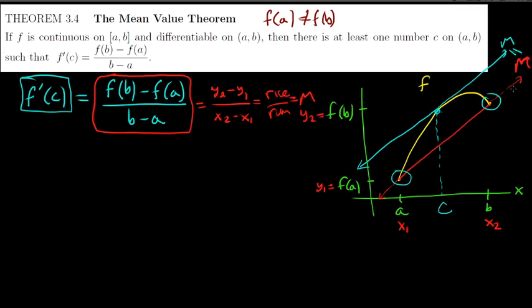In other words, the slope of the red line has to be the same as the slope of the blue line, which is the f prime of c, right? So this m here is going to be the derivative of f at c, because that's the slope of the tangent line at c, right? Okay, so that's what the mean value theorem says.